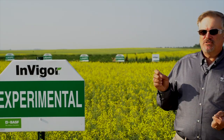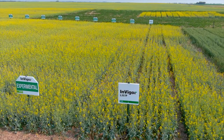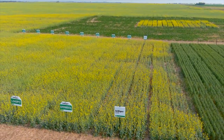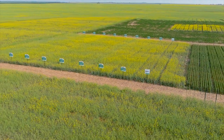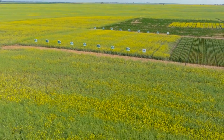Some advantages to juncea is it is more heat and drought tolerant than traditional canola. It also has that yellow seed coat, so it doesn't have the chlorophyll content that has to be removed by processors. So there's some advantages there. But the big advantage is the heat and drought tolerance. It will have the same oil quality and content as regular canola.